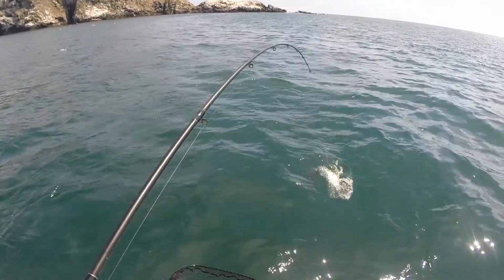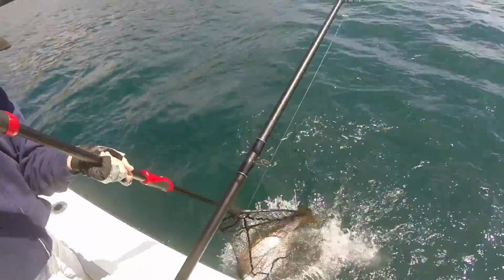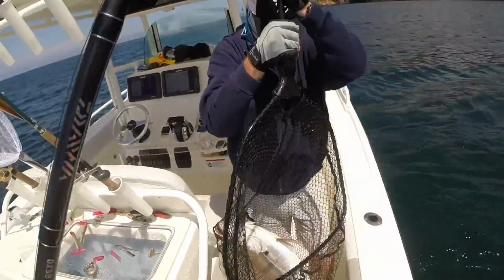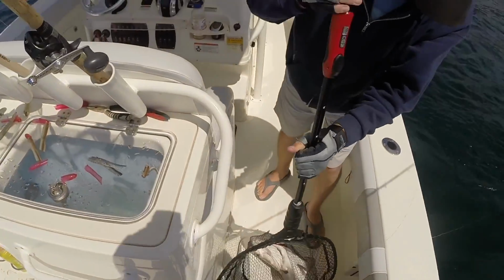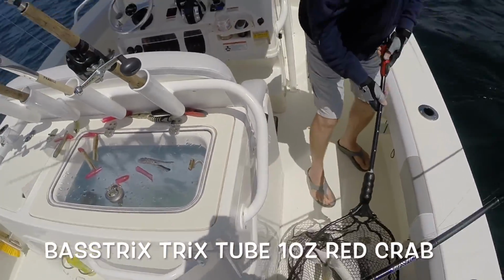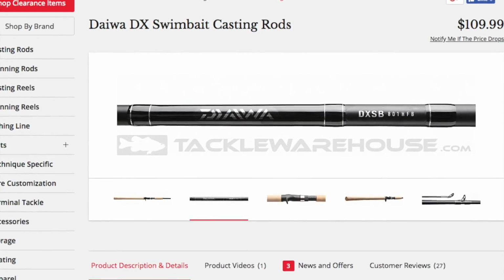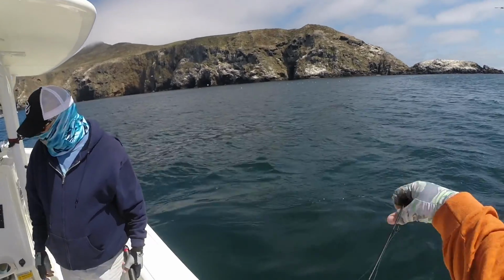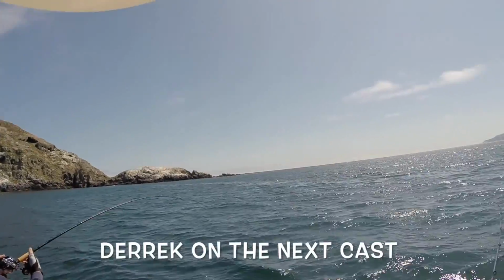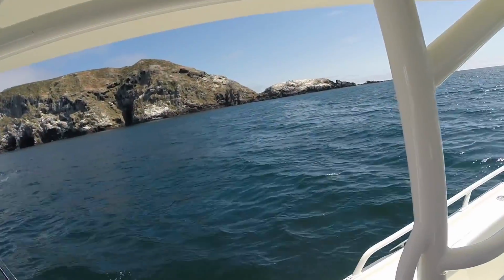Big sea bass. Oh, Lordy. That is a sea bass, brother. Okay. Another one, BassTrix tube. $100 rod from Tackle Warehouse I got last night, and Derek's on. Derek, take your time. Don't overpressure him. Let me go chase him for you, brother. Just hold on to him and don't overdo it. Keep up with him.